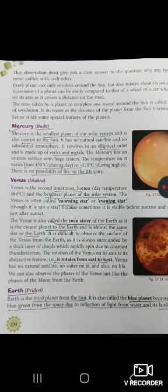It is also called the blue planet. Why can we say that it is a blue planet? Because it appears blue green from space due to reflection of light from the water and its land mass. So it is also called the blue planet.